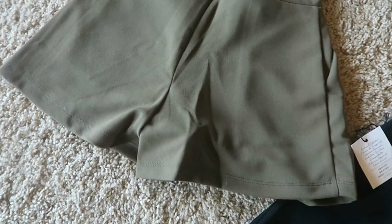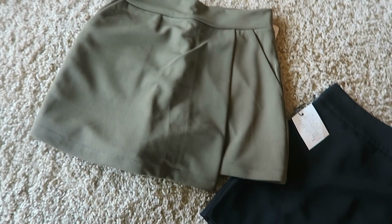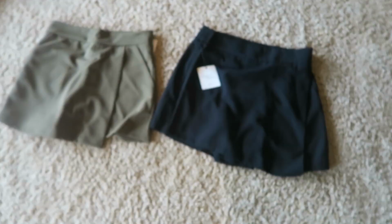So they're just like cute dress shorts from the back, but then in the front they look like a cute little skirt. So I feel like these will be so nice with boots, like knee-high boots and stuff, and sweaters, and I won't feel like, what honey?